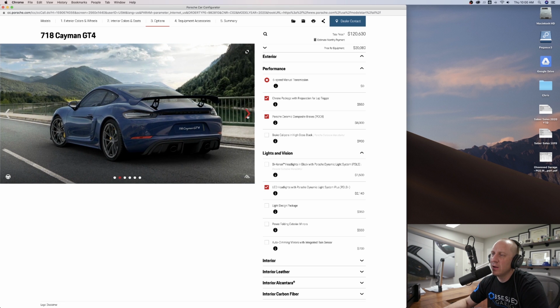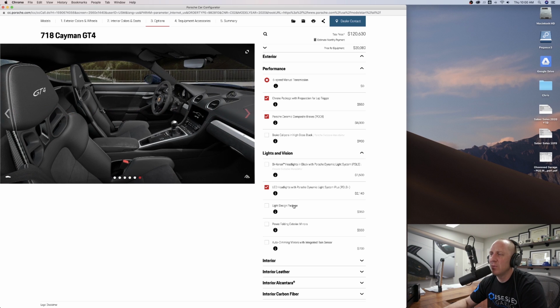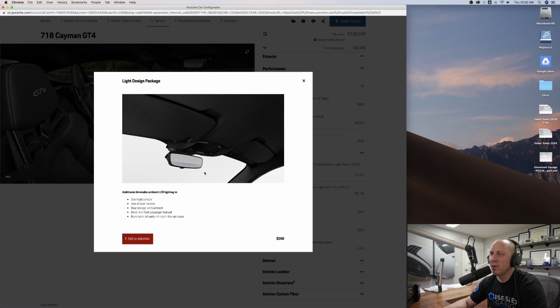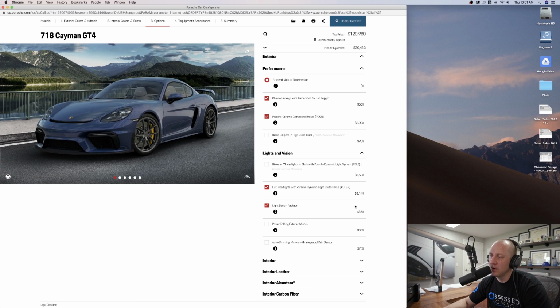Now, light design is something that's grown on me. In the beginning, I thought it was a waste of money. What light design will do is give you these little subtle LEDs in the interior, so you get a little bit of a glow at night. And so you get the door handle. There's a little door handle area where you tuck your hand in, and you get a little bit of illumination. The door storage compartment with the handles, the footwells, and you can adjust that kind of illumination. It's just a nice little touch. Makes the interior feel a little nicer. So I'm going to do that.